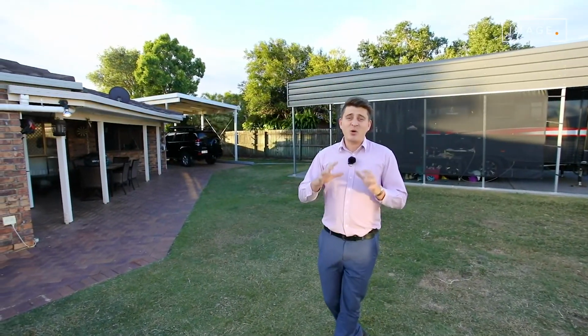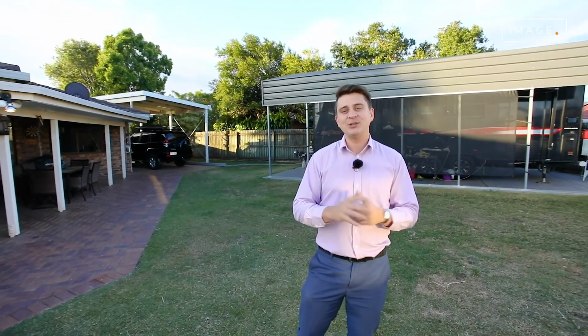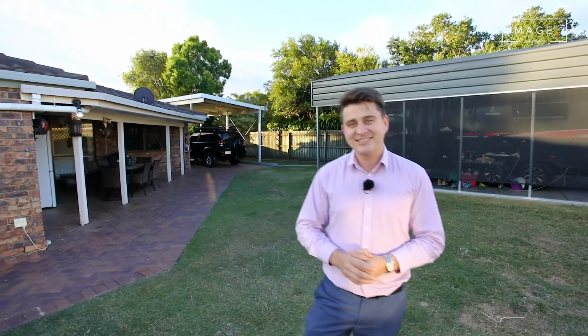Perfectly positioned down a quiet cul-de-sac in a beautiful family neighborhood. This fantastic low-set brick and tile home is close to everything important. Just a stone's throw away from both primary and secondary schools, local park with sporting facilities, and even the train station, this home is sure to impress. So let's check it out.